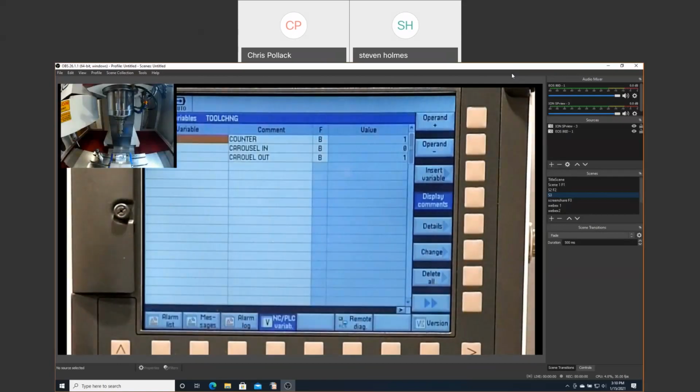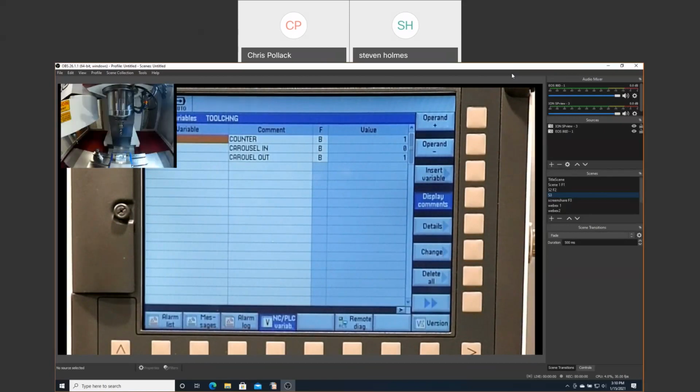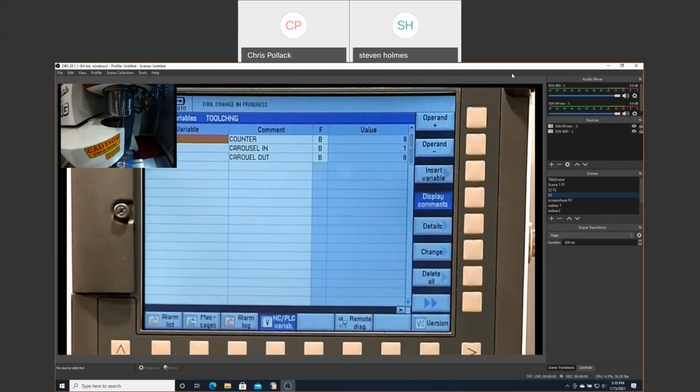I have a little delay here as it's waiting to do the next tool, so just give it a second. So now it orients. You see my carousel in changed to a 1, out went to a 0. Also, we'll watch that counter bit on the top. So when we go to do the next tool, as it's counting, now this is what's called a Geneva drive system. So socket is going to count a location.